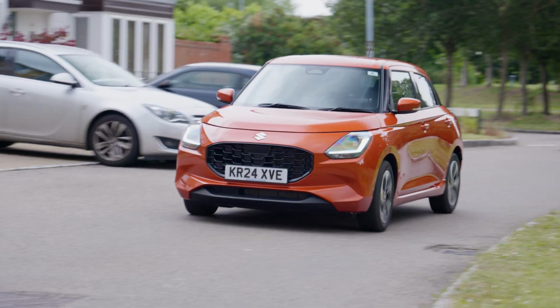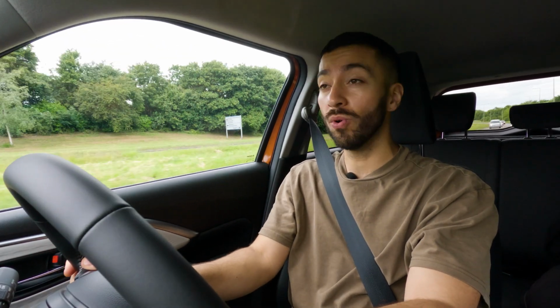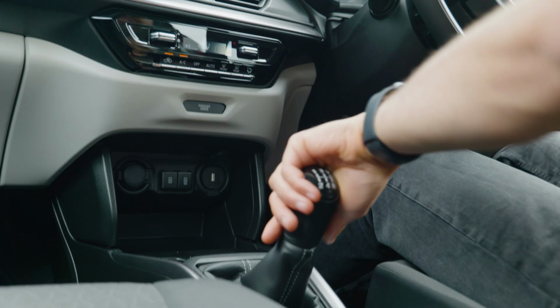And you're also going to want a nice tactile gearbox, and this car, while it only has 5 speeds, which does feel positively old school in today's world, well, it's a nice gearbox to use. It's light and easy to shift, and actually the shift action itself is really positive. Same goes with the clutch. It's a nice springy action.